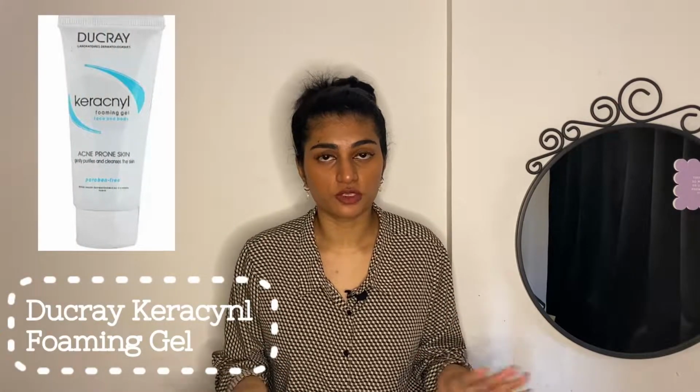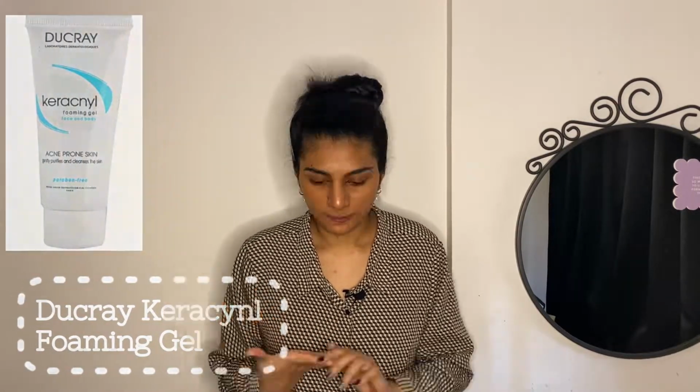Another great option for face cleansers is this. My dermat had recommended this to me, and I remember how much I loved using this.